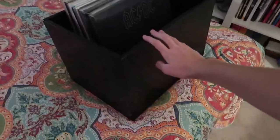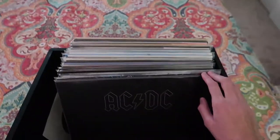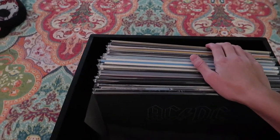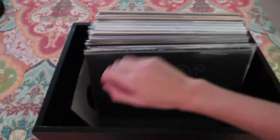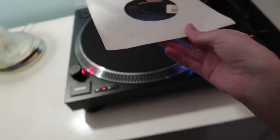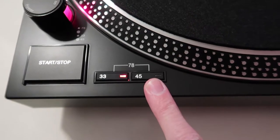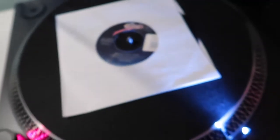I actually made this in college. As many of you may know, I went to art school. Okay, so I don't own that many records. I only own 24, 25 if you want to count this tiny record. This is a 45, which means when you put it on the record player, you have to play it at 45 speed, so it would go a bit faster than bigger records.